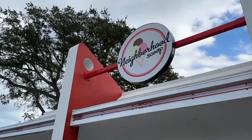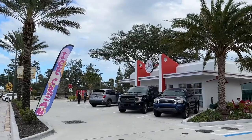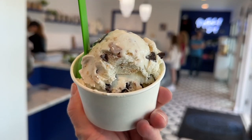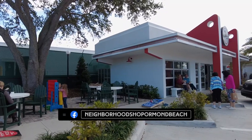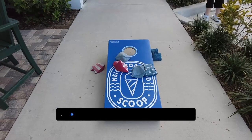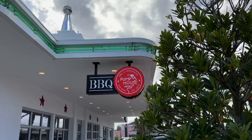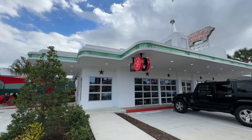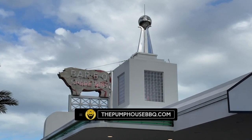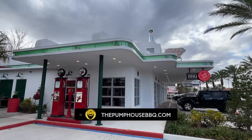Ormond's downtown district on Granada Boulevard has a couple of new businesses you should check out. Neighborhood Ice Cream Shop occupies a vintage gas station that was lovingly restored. Lots of flavors to choose from, along with sherbet and non-dairy options. Outside are fun family games like cornhole, Jenga, and Connect Four. Next door is a new hip barbecue joint called the Pump House. The fast casual restaurant specializes in Texas-style barbecue infused with regional flavors from the Southeast.